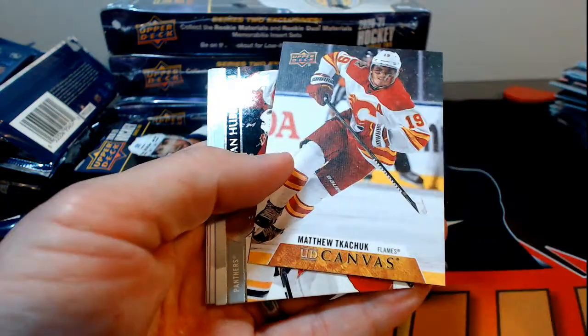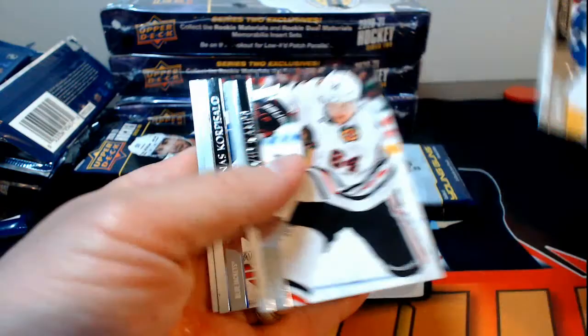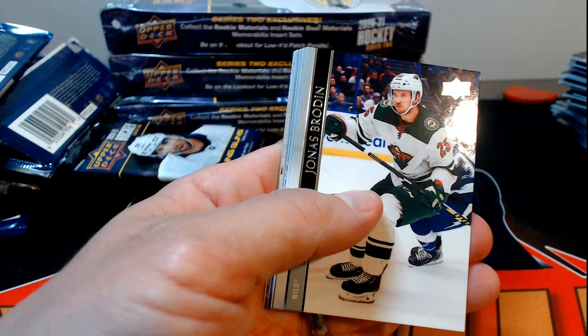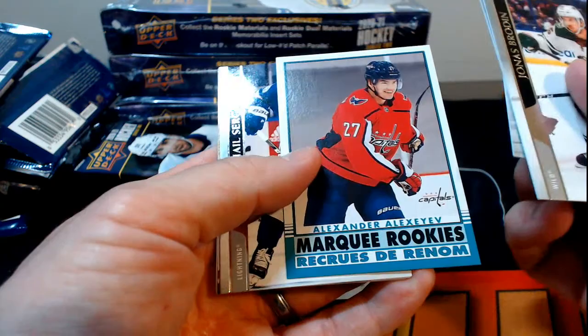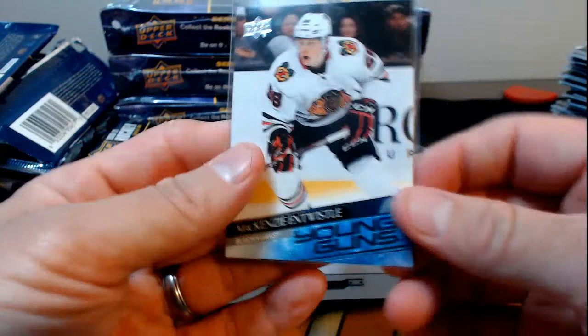Upper Deck Canvas of Matthew Tkachuk for the Calgary Flames. Award winners, Gagnon Dupuis. Oh, never mind. I'm sorry, Connor Hellebuyck. That's how Gagnon Dupuis is said in French. Let's see. Marquee rookie of Alexander Alexeyev. And a Mackenzie Entwistle for the Chicago Blackhawks. Very nice. Chicago with a Young Gun on the board.